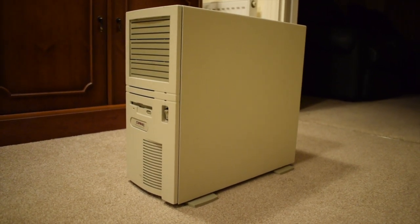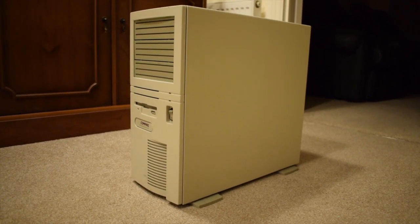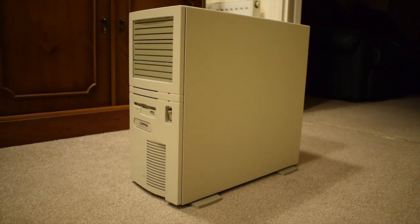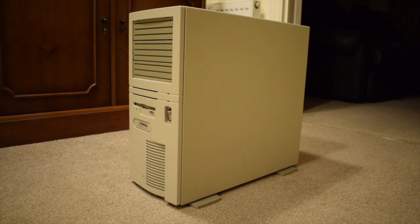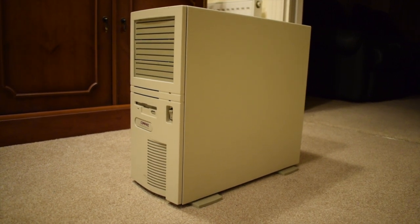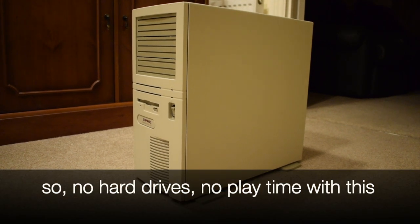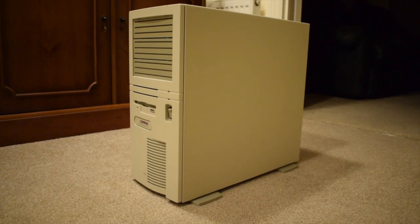The only other option I've got is that I've managed to find an ISA I/O card that would enable me to put an IDE device in. So maybe I could string an IDE CD-ROM device off of this and get this going. Either way, I'm going to wait until the hard drives, the adapters and the cable turn up, and then I'll have another play with this machine. But it's not forgotten and it's not lost.